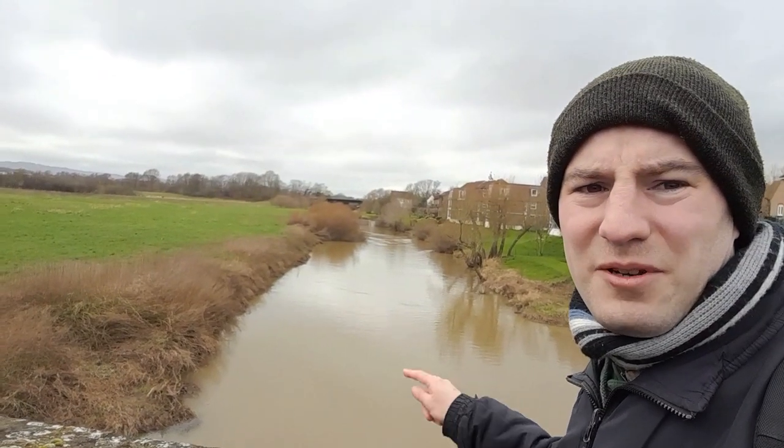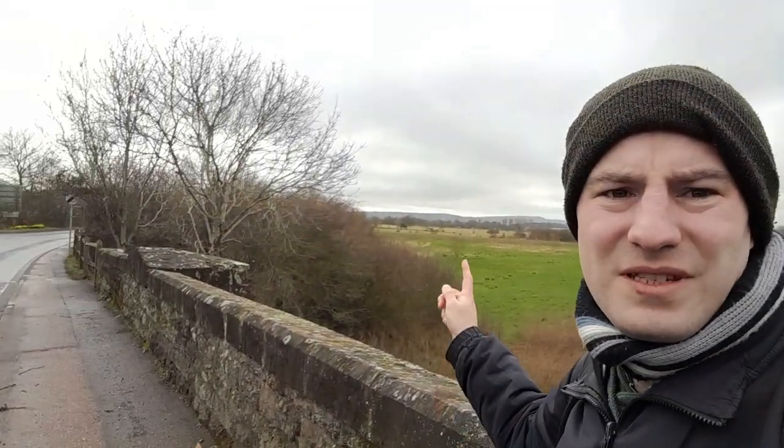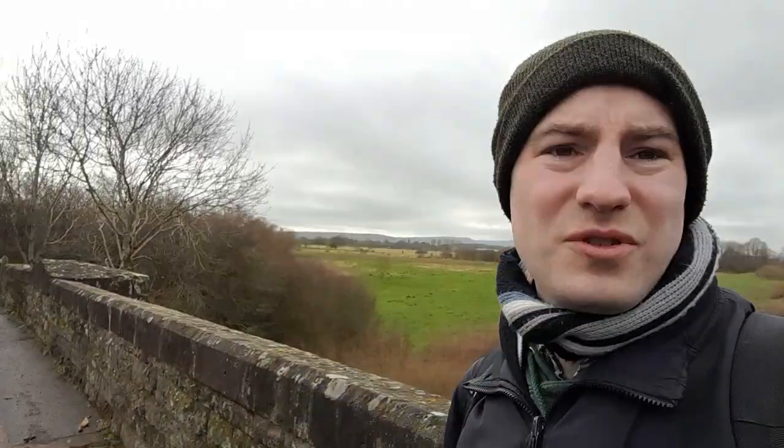So here we are down by the River Arun, and that's the railway line just over there. So that's looking south, and we can still see the South Downs in the distance. Now this is the newer road bridge on the road which goes down to the south coast. If we cross the road, we'll be able to show you the old bridge known as the Swan Bridge.